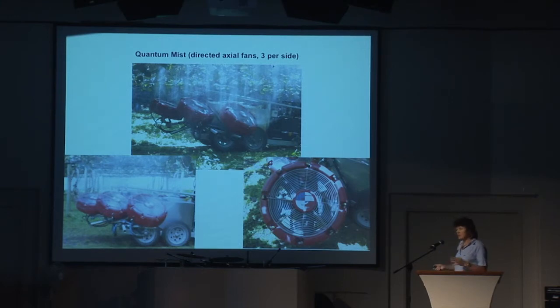The Quantum Mist was a research sprayer. We didn't have a full one set up for kiwifruit spraying, so here you have these round fans producing air, and you've got nozzling all around the outside. It just had 3 fans on one side, so we could only drive half a row at a time, but basically you can manipulate these fans to whatever angle you want, so in theory it should be good.